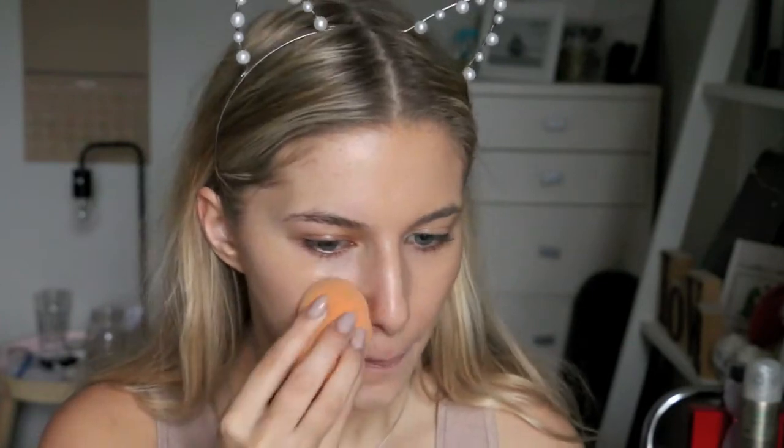So that was 1 pump, that did like half of my face, so I'm just going to add another pump. And also remember that when you use a beauty blender, it will sort of take some of the foundation with it, so if you use a brush, I think you won't have to use as much. And now for the unprimed side. But this is what it's looking like with 1 pump.